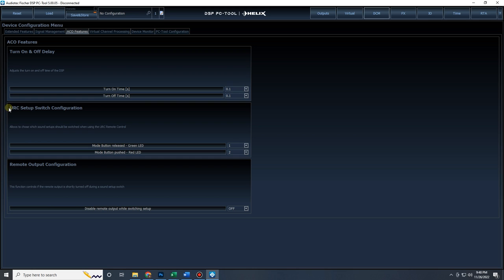If you're still using a URC3 instead of a conductor, you can determine what LEDs mean what, and then you can turn on and off the remote output while it's switching presets. Very few selections in here.